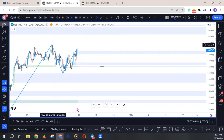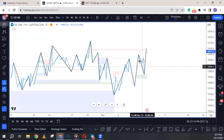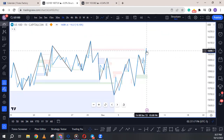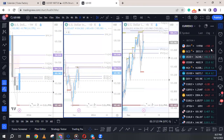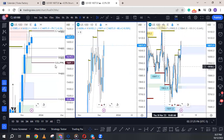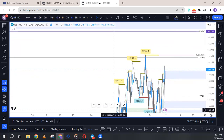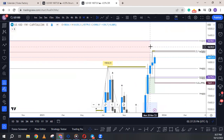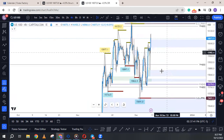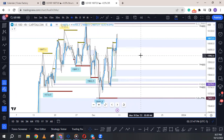gunning for this high. So if we go down to the 1-hour time frame, we can see the 1-hour time frame price is making new highs. So with that, if we go into our candlestick chart, we're going to be looking for where price might most likely be drawn to going into this new week. So most likely from the weekly, price might be trying to close this up. So for the US 100, any down move is going to offer an opportunity for a long.